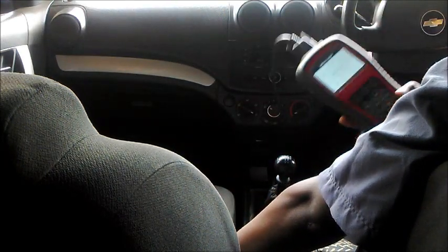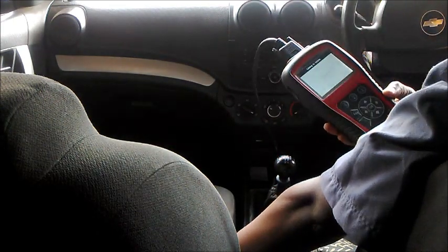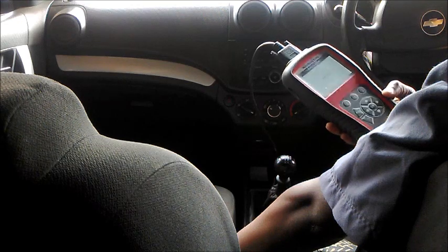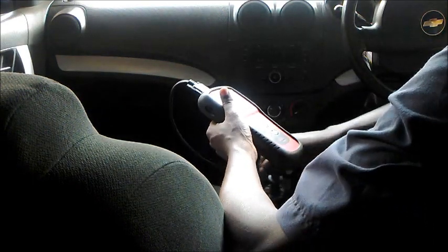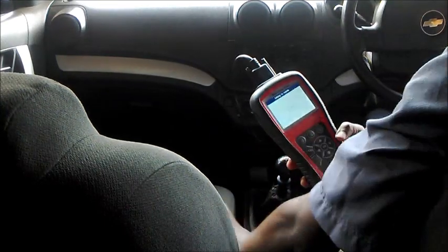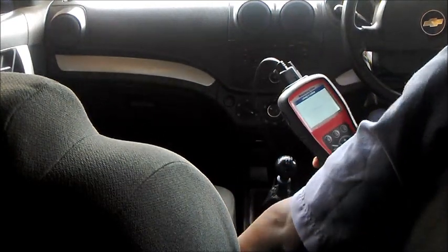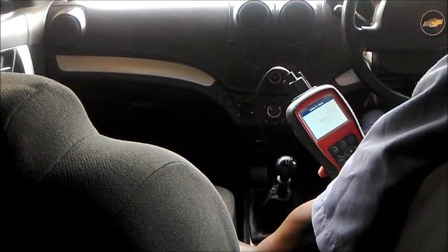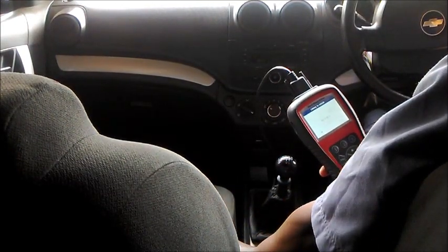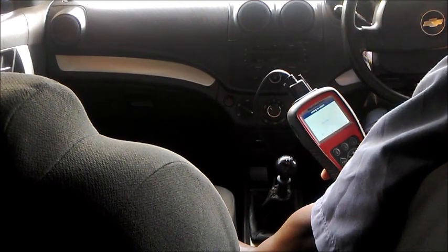I've already scanned it using this tool just for a quick check, and I couldn't find any codes. Actually, I can run the engine and do that again for you guys. I don't know if you can pick up the misfire. It is quite prominent. You can hear it. I'm sure you can hear it.